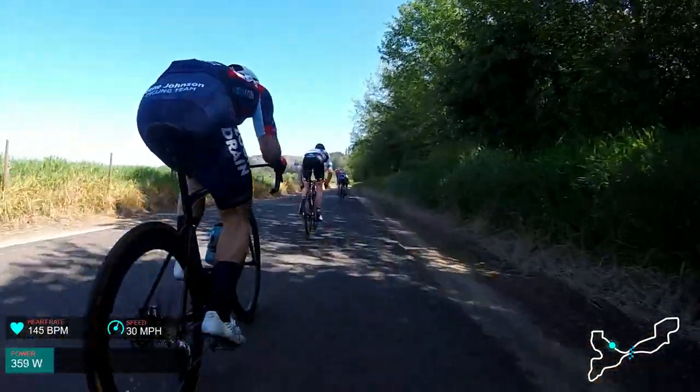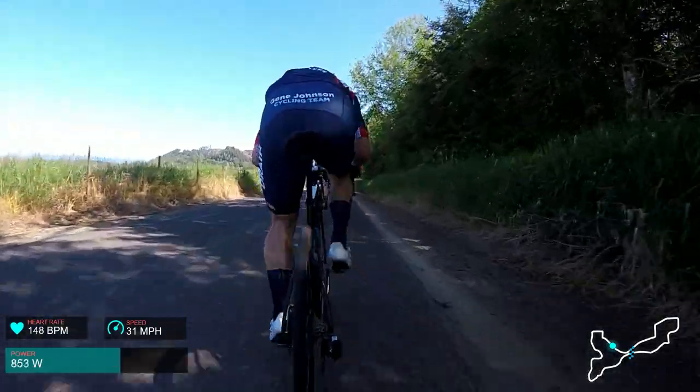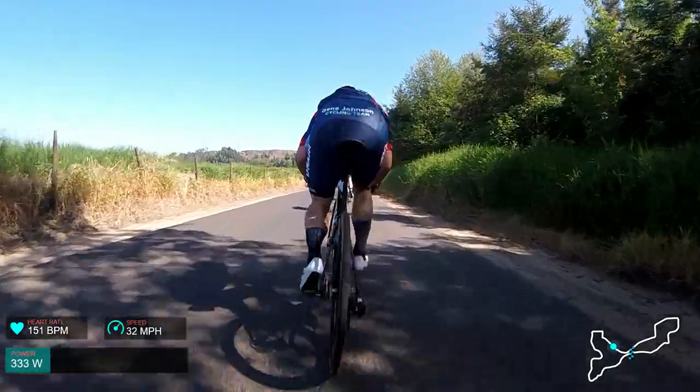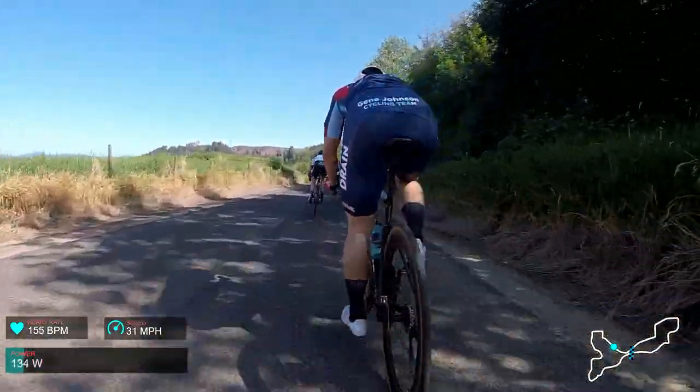Yeah, luckily I snagged a nice draft to follow that attack, because again, I've got my teammate up the road, and it's my job to make sure that I follow any bridgers. So, here I am, doing my job.